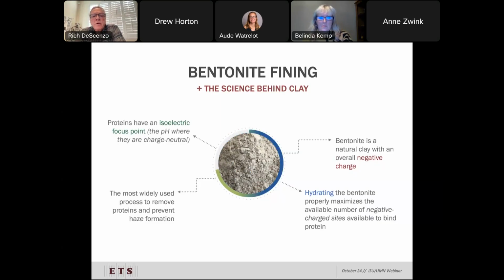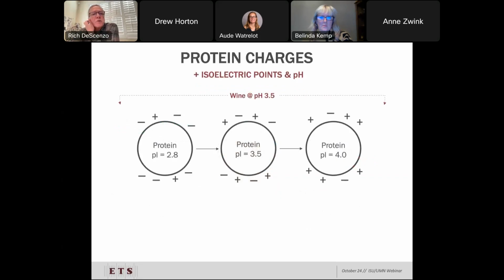It's very important to understand that proteins have an isoelectric point where they are charge neutral. And if the pH shifts above or below that point, they either have a positive or a negative charge. Bentonite has an overall negative charge, so therefore it binds things with a positive charge. And I'll do this quick diagram to see if we can get through this.